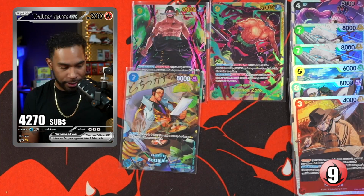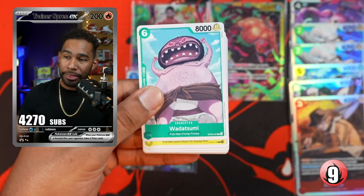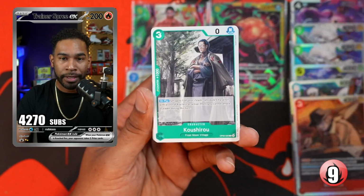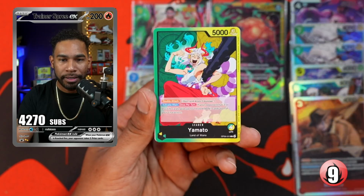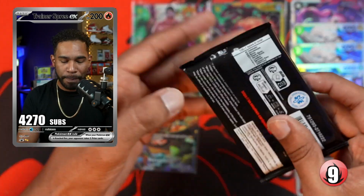All right, there's another SR. All right, we got 3 more packs, 3 more chances. Like I said, there's also a treasure rare Nami in here. Wouldn't mind scooping up a little treasure rare. Reiju, Jaguar, Yamato, and a Brook. 2 more packs, 2 more chances.